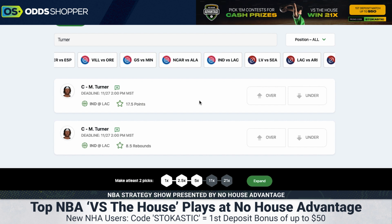We're going to go to a different game finally, though. We're going to go to the Indiana Pacers here, taking on the Clippers this afternoon, kind of late afternoon. We got Myles Turner, a player I just really like right now. Myles Turner is playing extremely well. He's got a 17.5 point prop up on no house advantage for the versus the house contest. And I like going over on this one too.